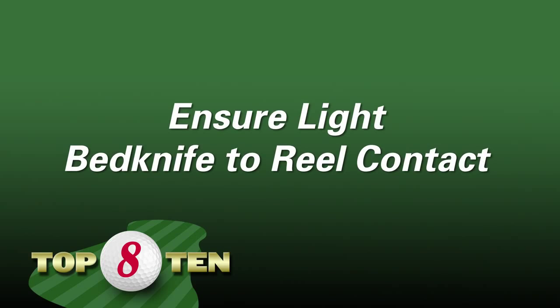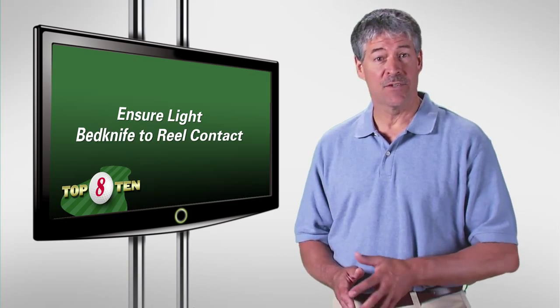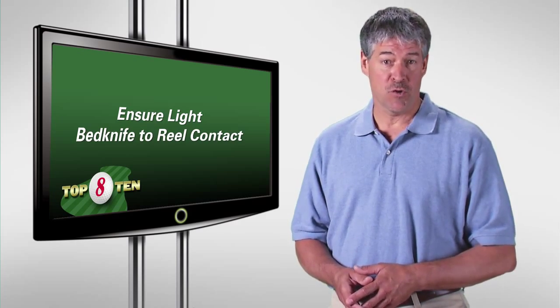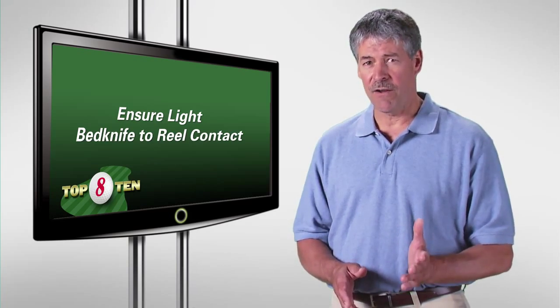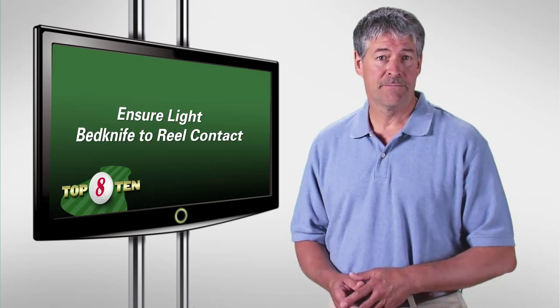Ensure light bed knife to reel contact. There are varying schools of thought on contact versus no contact. Truth be told, you can achieve acceptable short-term aftercut appearance with either method. However, over the long haul, light bed knife contact is favored for 2 reasons.